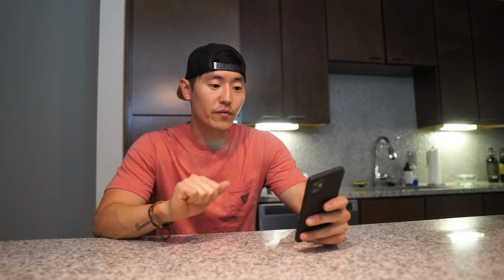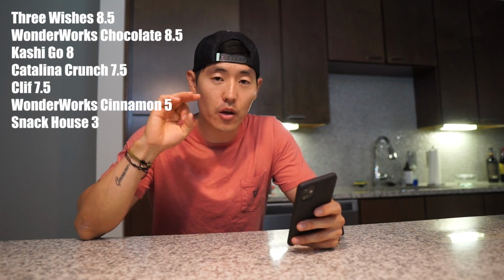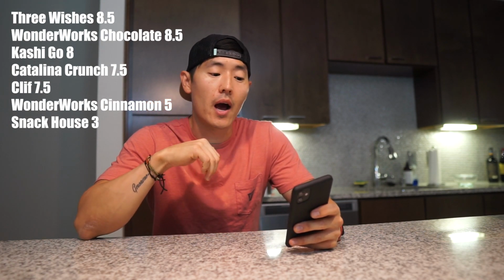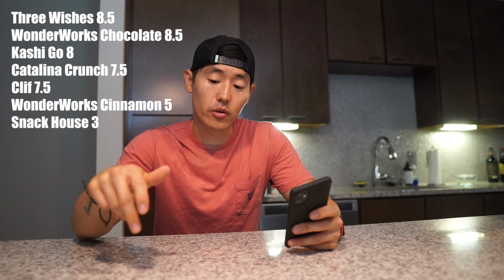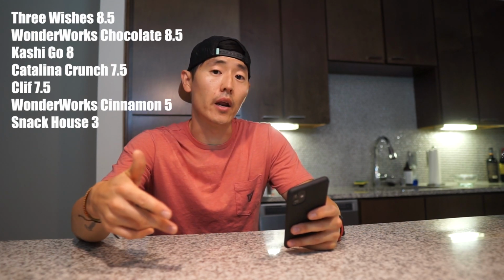Now, overall, guys, we've got Wonderworks and also 3 Wishes at the top. So right off the bat, Wonderworks chocolate, hands down, solid recommendation. 3 Wishes cinnamon, strong recommendation. Highly recommend you guys try those out. Now, for those of you who are advocates for 3 Wishes and Wonderworks, I would love to hear from you in terms of overall flavors for the others that we haven't tried today, if you had any other favorites.